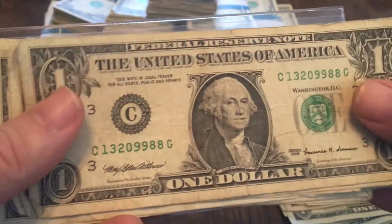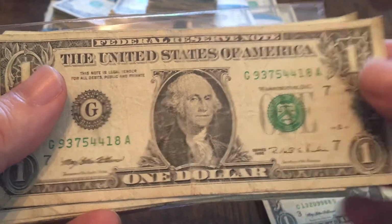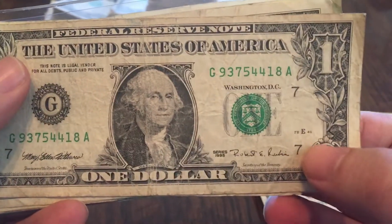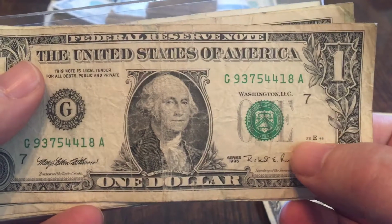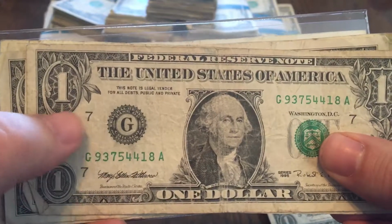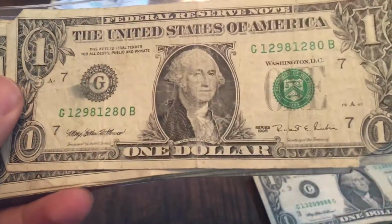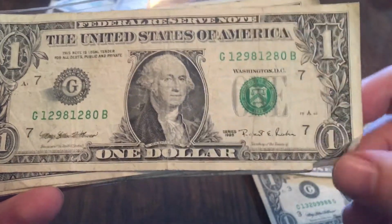1999. This one is pretty rough. 1995. Now remember, once we get to 95, we're looking over here to see if it's a web note. And a web note is only going to have the one little digit over there, and a web note will have nothing right here where this one says E3. So that's 1995.